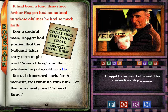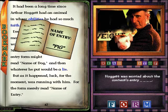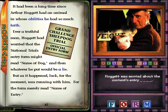It had been a long time since Arthur Hoggett had an animal in whose abilities he had so much faith. Ever a truthful man, Hoggett had worried that the National Trials entry form might read, Name of Dog, and then whatever he put would be a lie. But as it happened, luck, for the moment, was running with him, for the form merely read, Name of Entry.